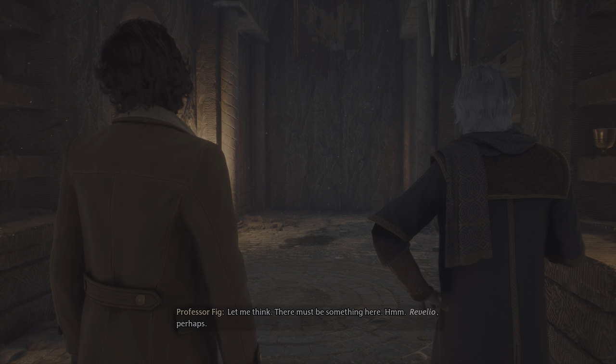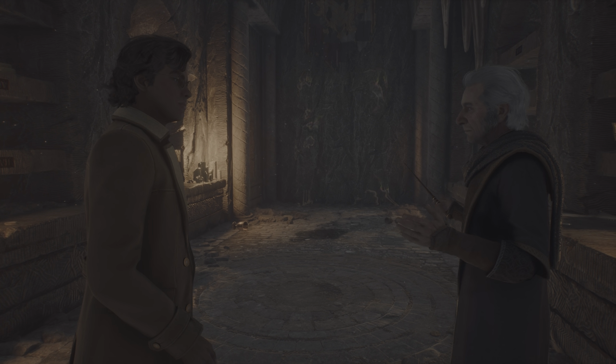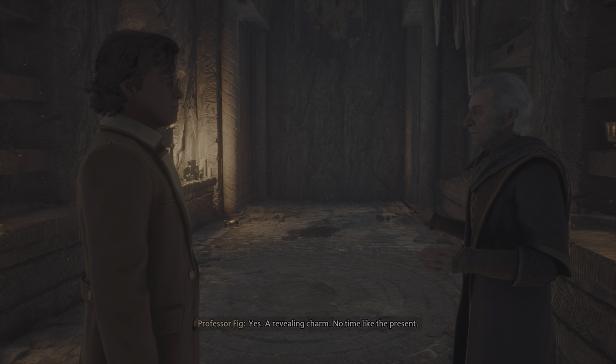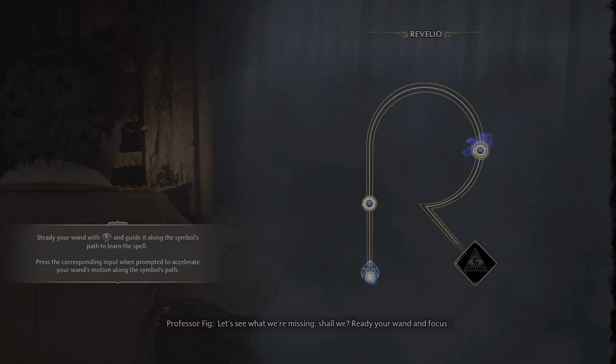Let me think. There must be something here. Revelio, perhaps. Revelio? Yes, a revealing charm. No time like the present. Let's see what we're missing, shall we? Ready your wand and focus.